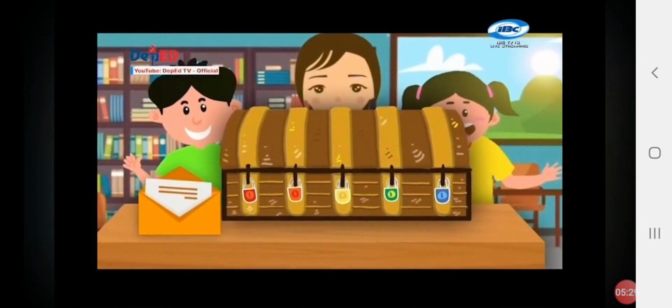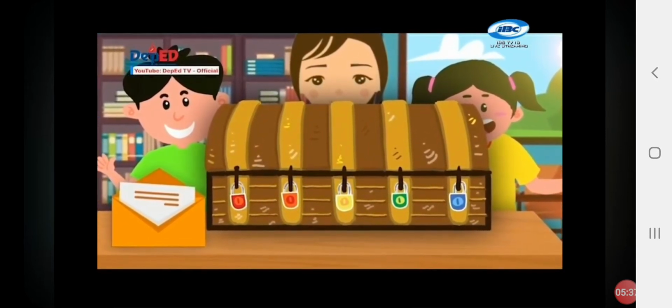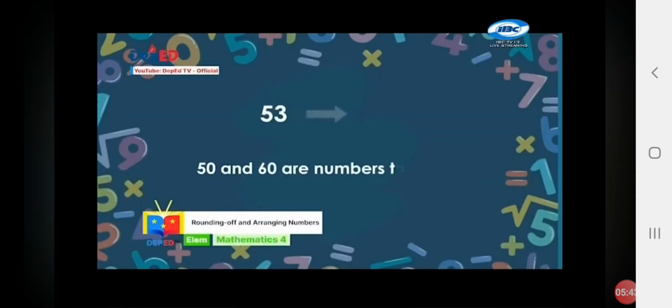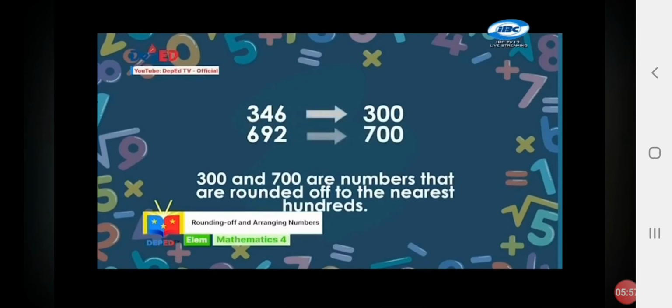Rounding numbers? How do we round off numbers to the nearest thousand and 10,000, Teacher Marian? Do you know how to do it, Math Dali buddies? Let us observe the following numbers: 53, 50, 57, 60. 50 and 60 are numbers that are rounded off to the nearest tens. 346, 300, 692, 700. 300 and 700 are numbers that are rounded off to the nearest hundreds.